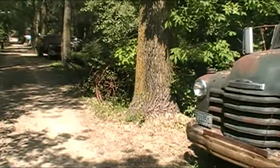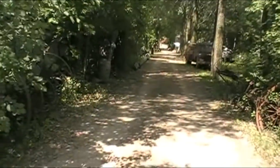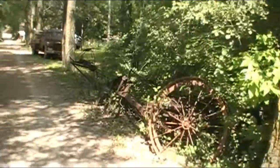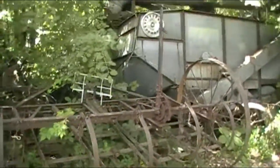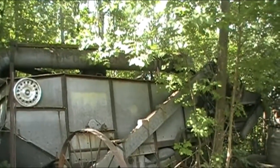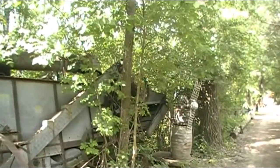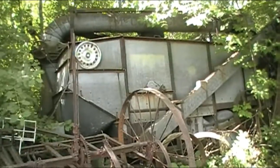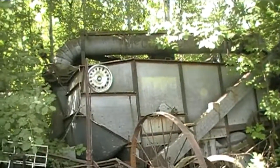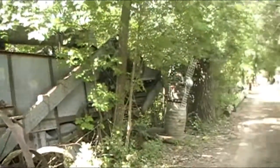There's some things you can see from the interstate. What interstate was that? 35. 35, that show you where it is. But if you go to Roadside America, you can get the address and find the directions. This is an old piece of farm equipment. I'm not sure what it is. Maybe somebody can leave in the comments and tell me what it is. What does that look like? Something for harvesting seed? I'm not sure.